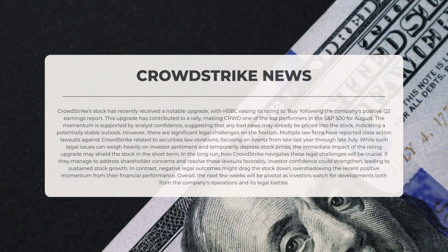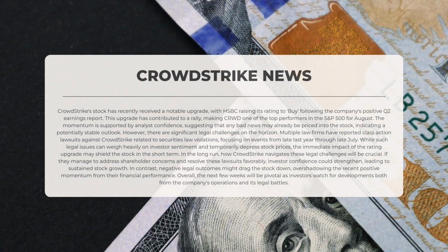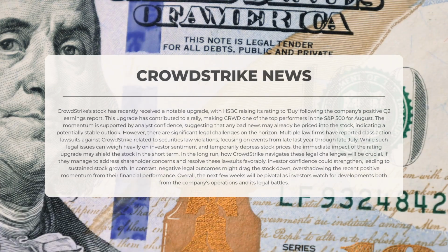CrowdStrike stock has recently received a notable upgrade, with HSBC raising its rating to buy following the company's positive second quarter earnings report. This upgrade has contributed to a rally, making CrowdStrike one of the top performers in the S&P 500 for August. The momentum is supported by analyst confidence, suggesting that any adverse news may already be factored into the stock's price, indicating a potentially stable outlook.